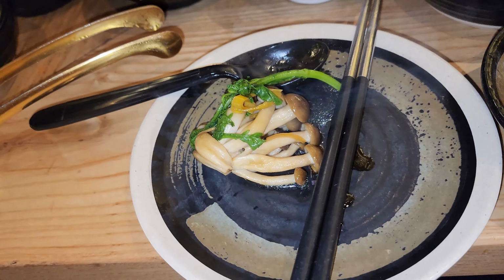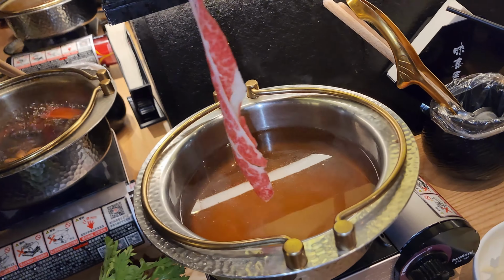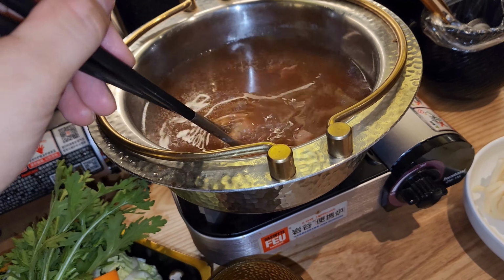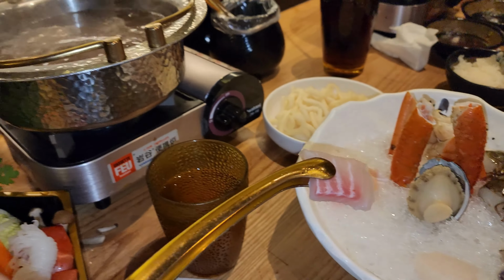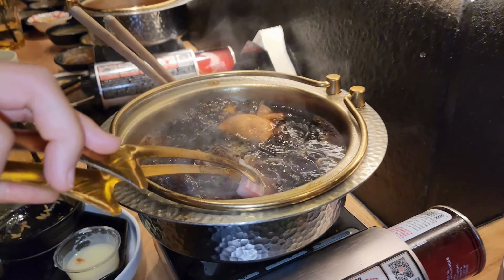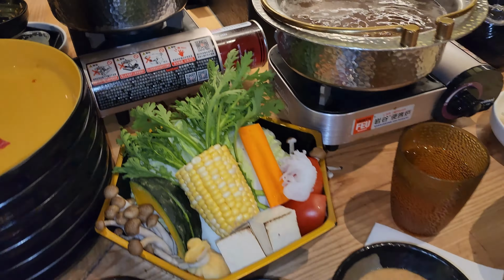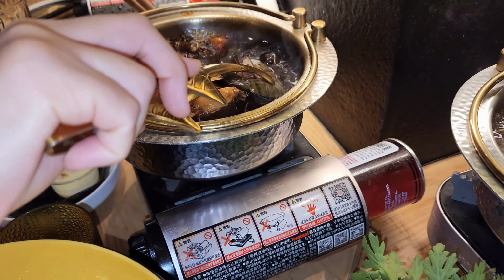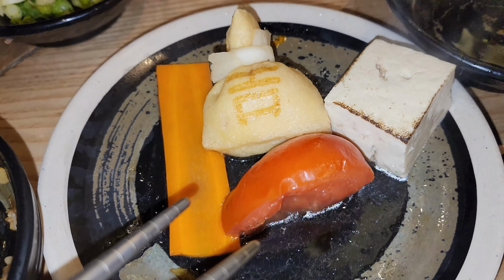Love the mushrooms right here. They've got some really quality mushrooms. Now back to the meat. Now we're gonna dip it in my broth. This is basically just the house special broth, which is made of bone broth. And it is supposed to be the recommended broth, but I felt like mine kind of tasted bland. Maybe because I had dipped it in all this good flavor and stuff, so it just washed my flavors out. So I just started dipping it mostly into the Sukiyaki broth. If I recommend anything, I definitely recommend that, or possibly next time around I'll try the spicy miso broth.